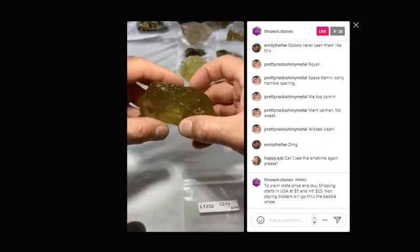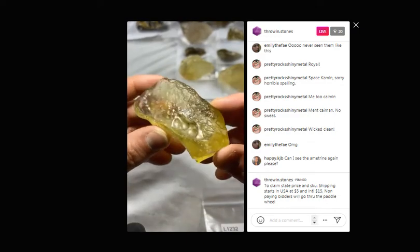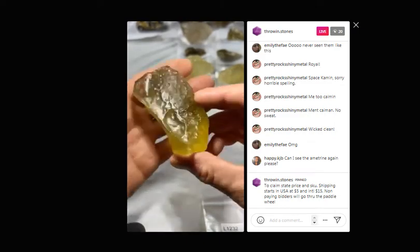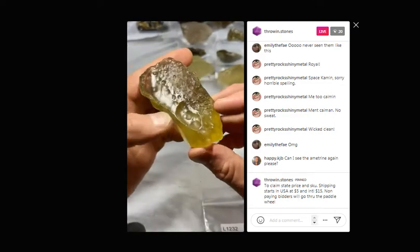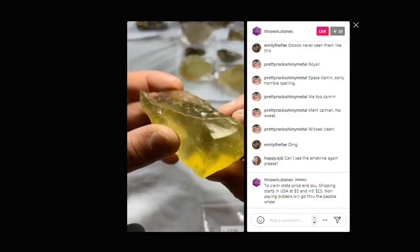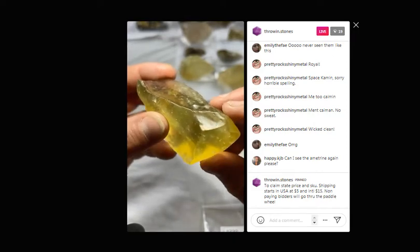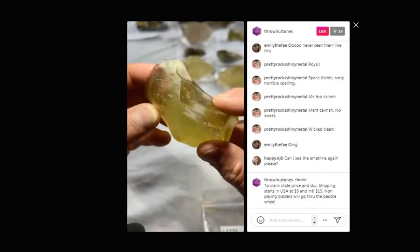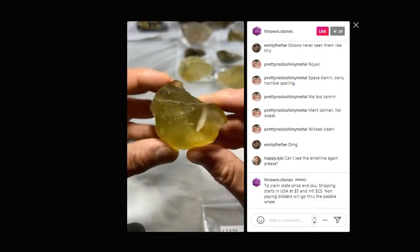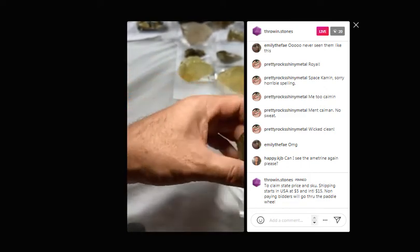We are officially halfway done with our live show. Check this one out. This is even bigger. Look at the size of this. That's just ridiculous. Look at the color. It's just like yellowish green. Can you see the ametrine again? Yes, you can, madam. I would be happy to show you the ametrine.